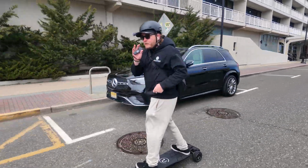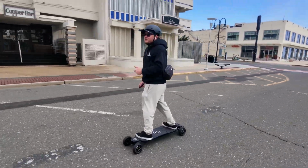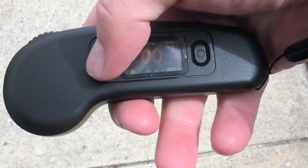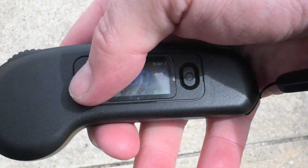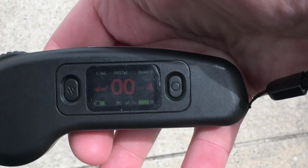And what's nice with this remote compared to every other remote I've ever reviewed before, that clear screen gives you visual recognition straight away to tell you what mode you're in. So I know with that purple I'm in mode 3, and when you're navigating between the modes, you don't just tap once, twice, 3 times, then eventually get going. You can immediately go to the mode you want. So I'm going from mode 3 to mode 4, 1, 2, 3, 4, instant red mode, and I'm ready for full sending.